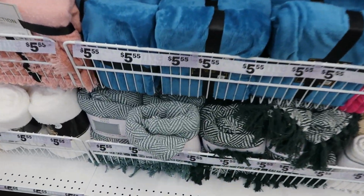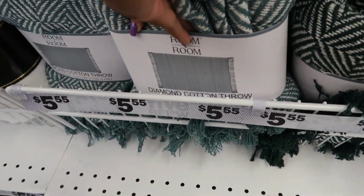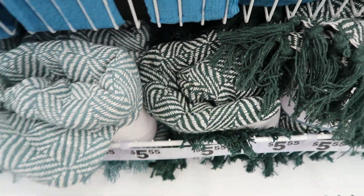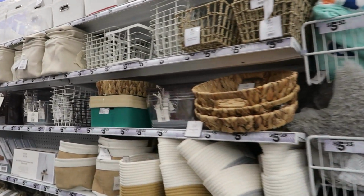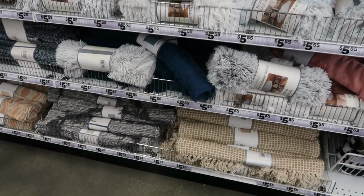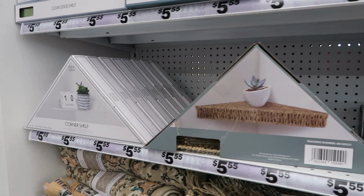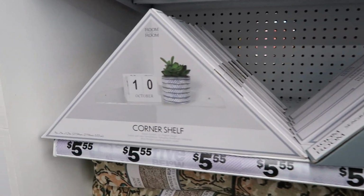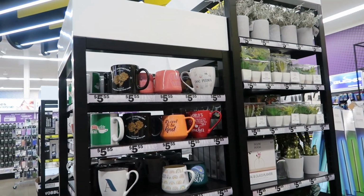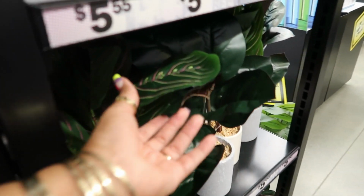So we're just going to browse through this section and see what they had. I really like, those are still $5.55 right there, but I like those. Diamond cotton throws, love that green. And then the one next to it is a darker green. Those were really pretty right next to each other. And then some of the decor and rugs and stuff back here we've seen before. So I was just taking a peek at the corner shelves, which have been there. And some shelves with all kinds of stuff on them. Some cups, some plants, some bowls.